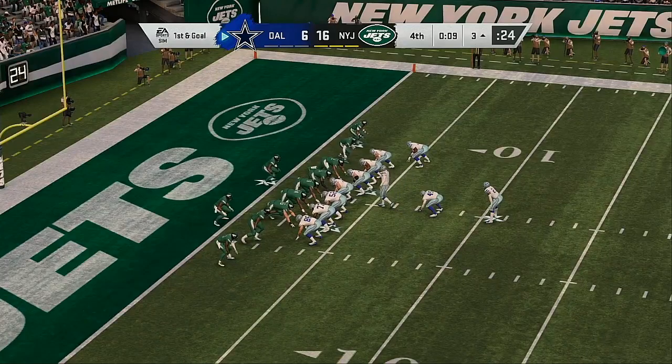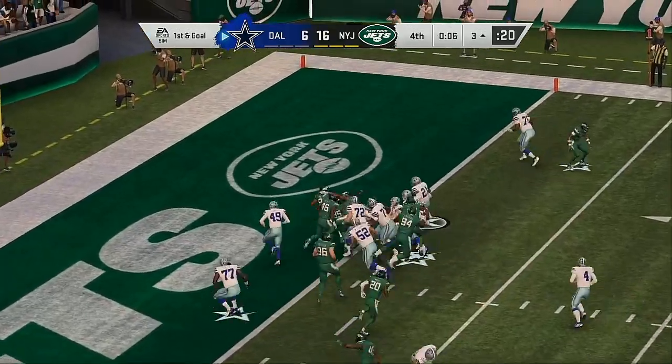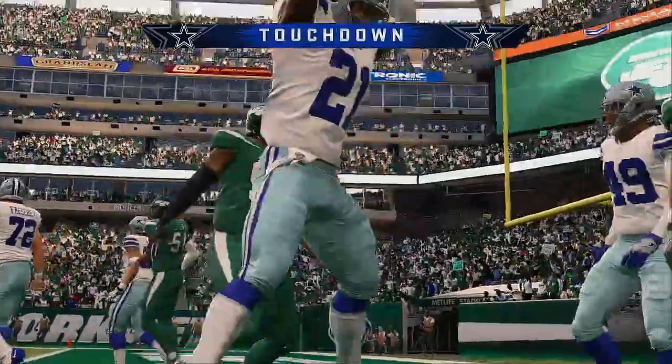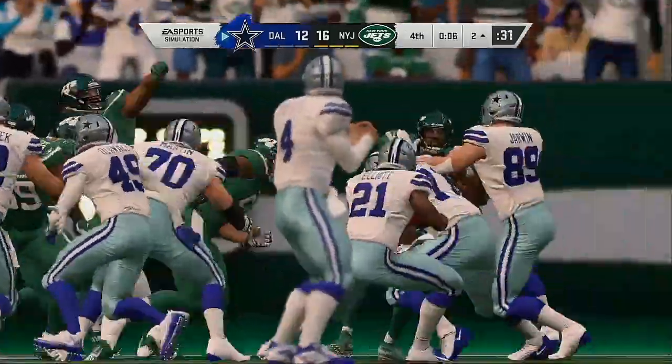They come out here in the I. Come on, let's go, D, tighten up. They'll try to run it in with Elliott. And he is into the end zone for the touchdown. So they still need a miracle with the clock where it's at, but they get one piece of the puzzle done. Still have hope.